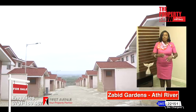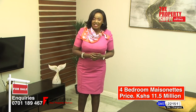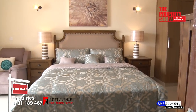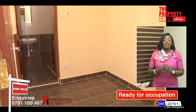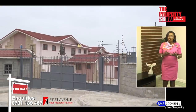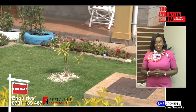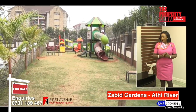Secondly, the development sits on 5 acres and is surrounded by all social amenities for modern living, including malls, hospitals, schools, recreational facilities, and the list continues. Another winner, the 4-bedroom units are all en suite and come with a DSQ, fully fitted kitchen, 24/7 manned gate with an electric fence perimeter wall, 2 parking slots per house, individual gardens, dedicated children's play area. Who doesn't want their children playing within the compound?